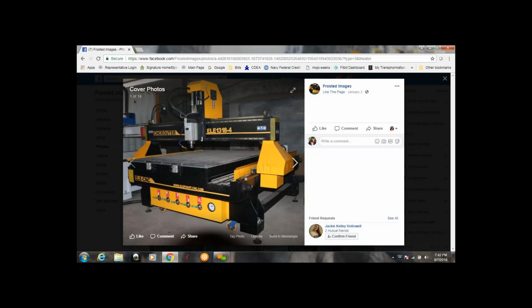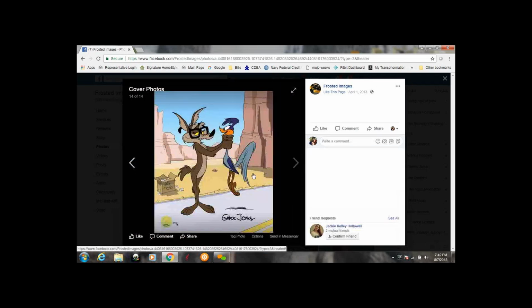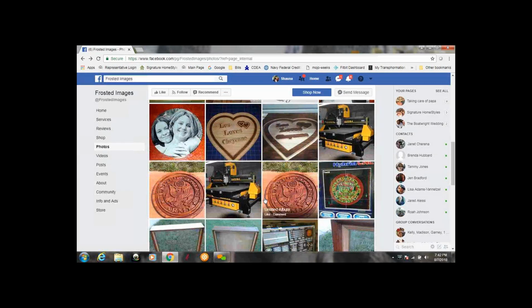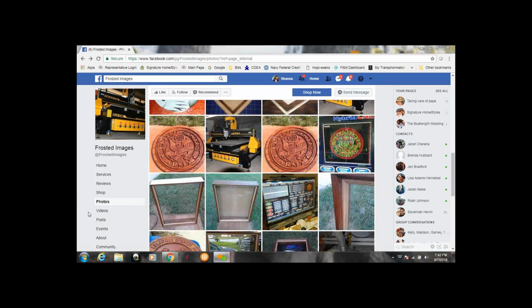I was trying to see if I had the... Let me see. I want to show you my control cabinet. I don't know if I took a picture of the control cabinet. Let me see. I don't see it. Give me a moment.